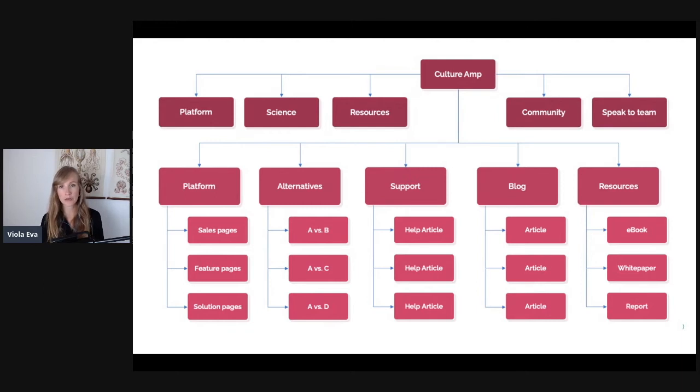And once you start clicking around those buttons, you will see that they really have 5 main buckets into which the content falls. Bucket 1 is the platform. This is all their sales pages, feature pages, and solution pages. Bucket 2 are their alternative pages, where they basically rank for competitor keywords and such terms as like "da-da-da alternative" or "Culture Amp versus la la la." Then you'll see they have a huge section which is for the existing customers, which is their help center, their support center. They then have the blog and the resources. Let's dive deeper.